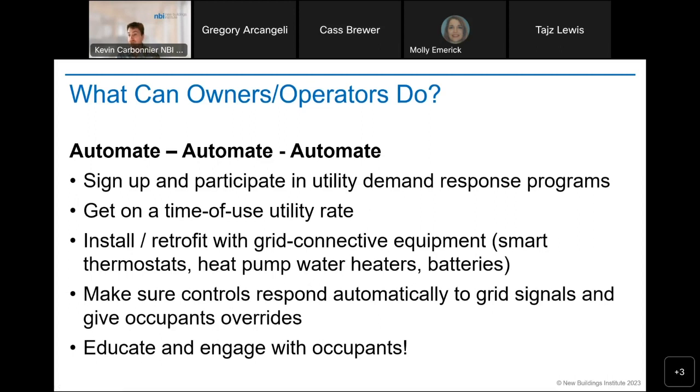What can owners and operators do? Automate everything. Anytime you have to have a human in the loop, that's going to reduce your uptake. I'm not going to be bothered sometimes to go and adjust the thermostat controls. Make that automated, sign up for a utility demand response program. The more you can automate it, the more you don't have to think about it. As long as I'm getting hot water and I'm comfortable, I let the equipment do what it's going to do, and then I'll just get some cost savings out of it.